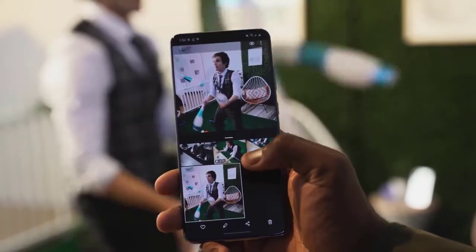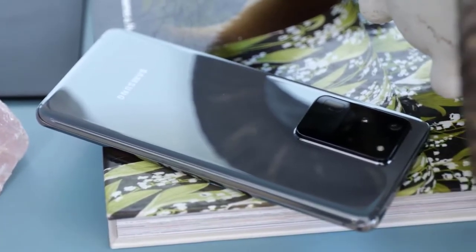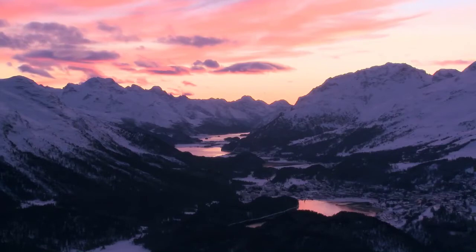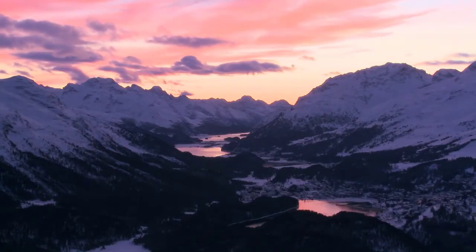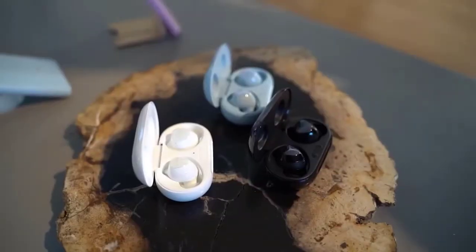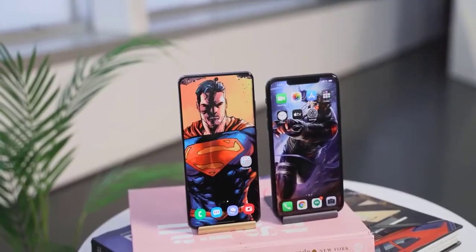Now, you've also got a 5,000 milliamp battery in here compared to the 3,900 milliamp. Now, the iPhone battery life is pretty good, but this should really boost the Galaxy S20 Ultra up there. This, of course, supports 25-watt charging that Samsung has, or the 45-watt charger as well. Now, Samsung also has reverse wireless charging on those brand new Samsung Galaxy Buds Plus, so you can use it with that. The iPhone doesn't have any form of reverse wireless charging. Both devices do have wireless charging, and of course, both of them are IP rated as well.